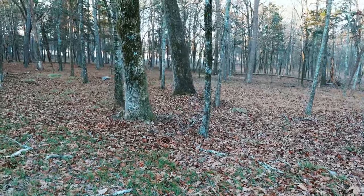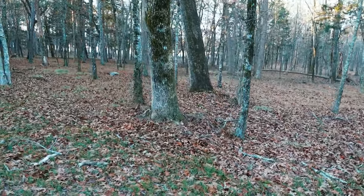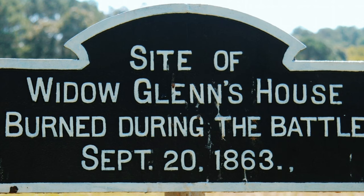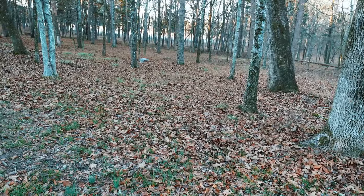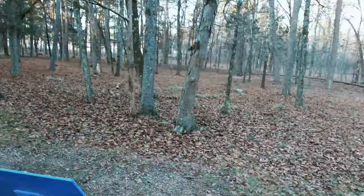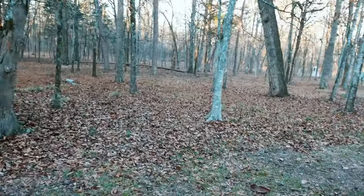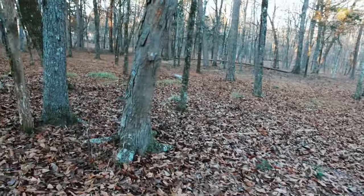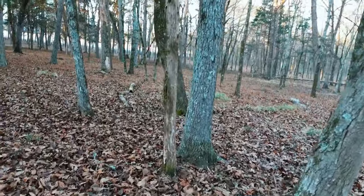Now the night of the 19th and the morning of the 20th, Rosecrans is going to hold a commander's call at Widow Glenn's house, and they're going to determine what to do on the morning of the 20th. He realized that the Confederates had been reinforced. Bragg's army was getting reinforcements from Ringgold, and really from all over. Overall, Bragg has 70,000 men here. Rosecrans had around 58,000.